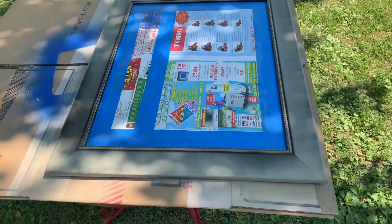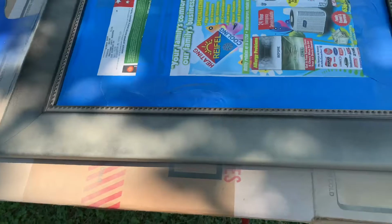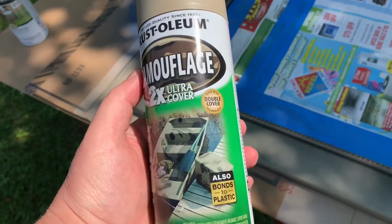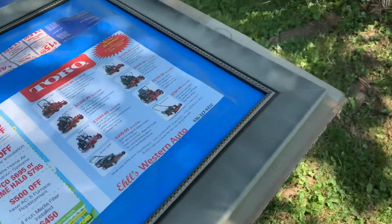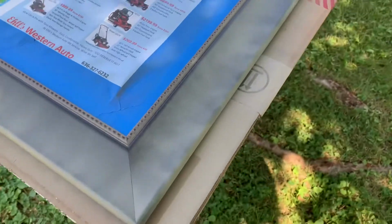I know the shadow's bad and all, but I just barely hit it with a can of this, and I don't know what color it is. Tan. It's a kind of tan. I just barely went over it to kind of help cover up the brown. Mostly I was concentrating on the sides.